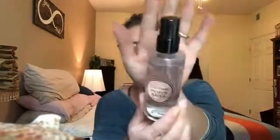Next is one that I picked up on the Ulta 21 Days of Beauty, and it is the Smashbox Photo Finish Primer Water. I did purchase this at half price, and I'm glad that I did because I really don't think that this is all that fantastic. I think some people would really like that this essentially has no scent to it, but I actually don't mind a scented setting spray.